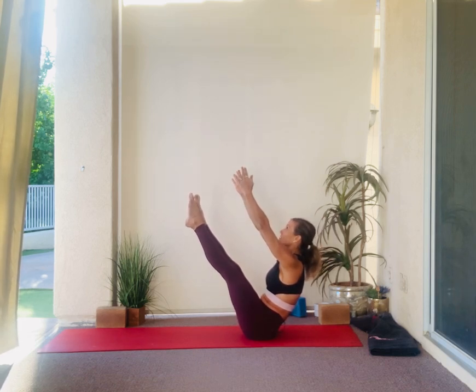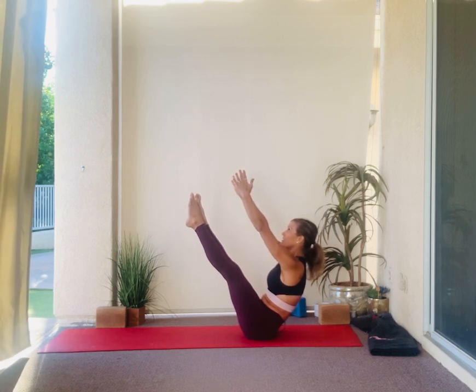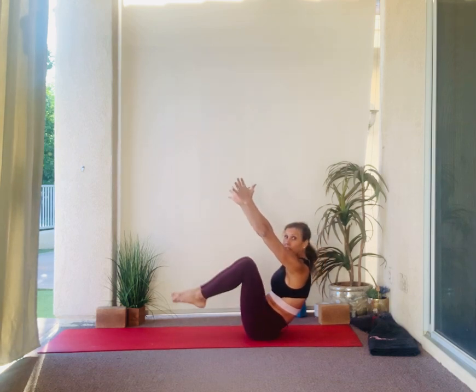Strengthening those hip flexors. Inhale, lengthen the spine. Exhale, energy out the fingers. Energy out those toes. Gently release.